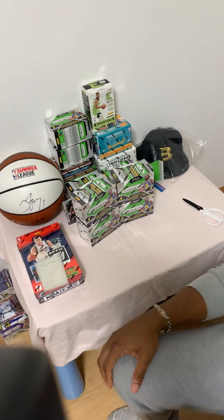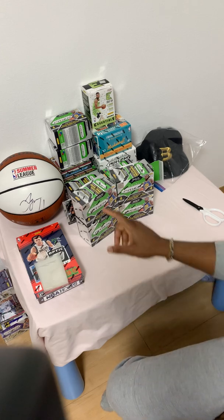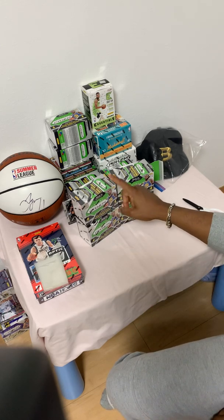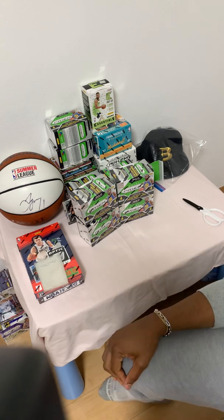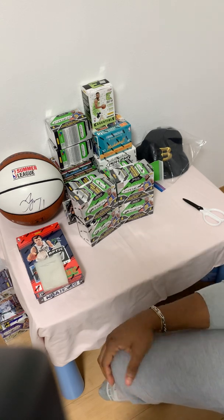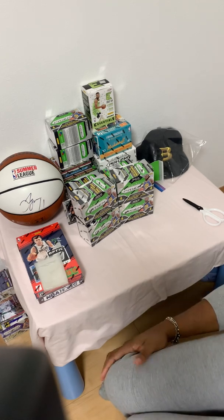Okay guys, I'm back again. Today I will be doing a 4-box break. 1, 2, 3, 4. These are the Panini Prizm Blaster exclusive Prizm Green Pulsar.